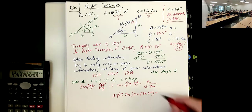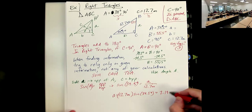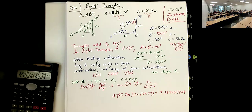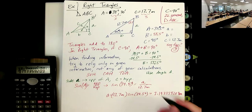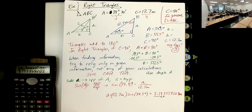And I am getting 7.193359209. And this is in meters, it's a distance. Once we took the sine, it was just a value. And now this is where I kick in, I want 3 significant digits, did I write that right? Yeah, I did. I want 3 digits, so these are the 3 digits. I'll check there for rounding. Looks like I round down, A is gonna be 7.19 meters.